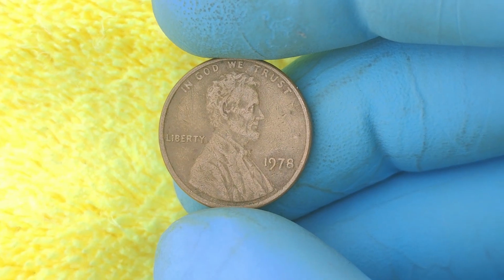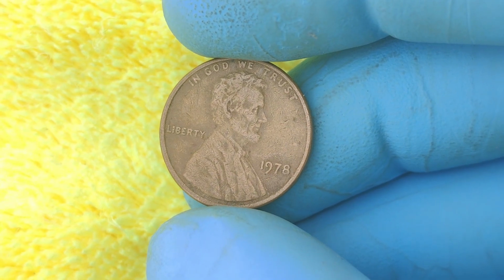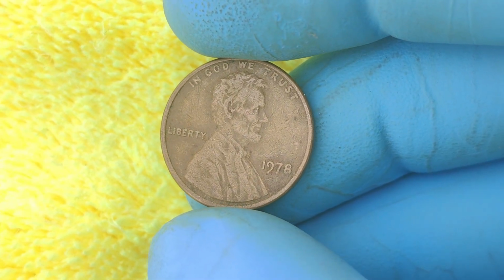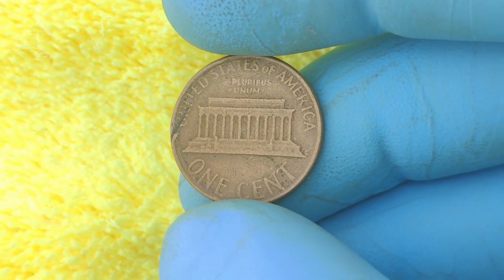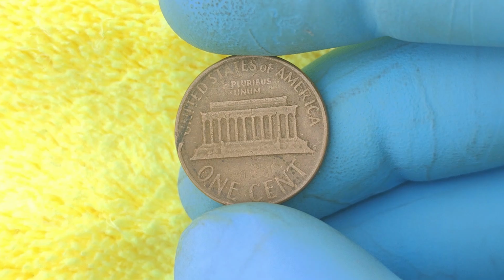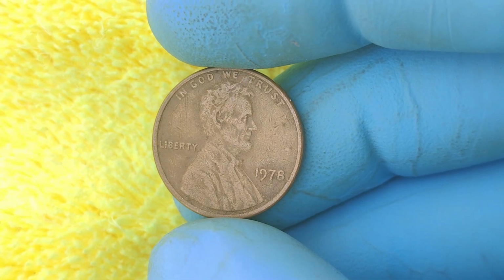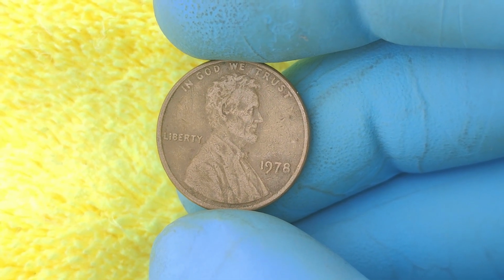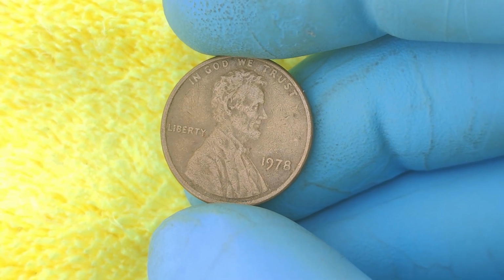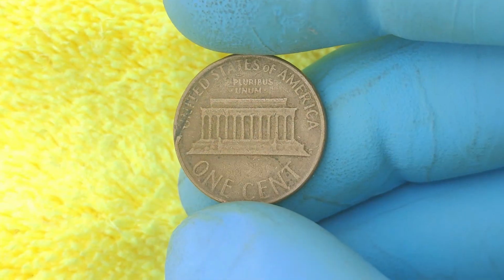There are also off-center strikes, clipped planchets, die cracks, and other mint errors that collectors actively search for. An off-center 1978 penny with strong eye appeal can sell for hundreds of dollars depending on the percentage off strike and overall condition, but condition remains king. When grading Lincoln cents from this era, color designation matters tremendously. Coins are classified as brown, red-brown, or red. A full red example retains at least 95% of its original mint red color. These are the most desirable and valuable. Over time, copper naturally tones to brown, so finding a bright red coin from 1978 that has been perfectly preserved is increasingly difficult.